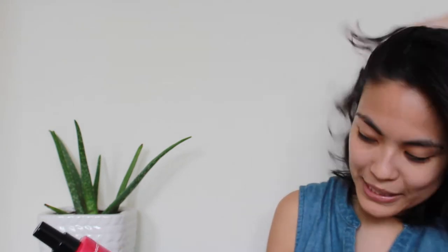But this is the Matrix Total Results 20 Miracle Creator. This was a bit of a disappointment, I will admit. Let me just read you the back. Hair multitasking treatment has 20 beautifying benefits for your hair. Leave-in for nourishment, I can't attest to that. Boosts shine, I don't know. Smooths the cuticle, I don't know what that means.